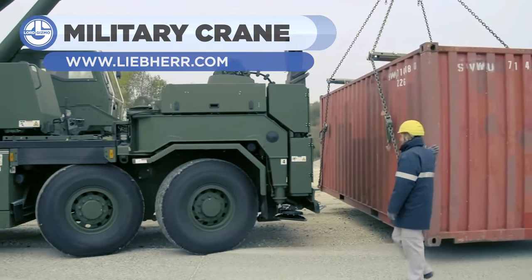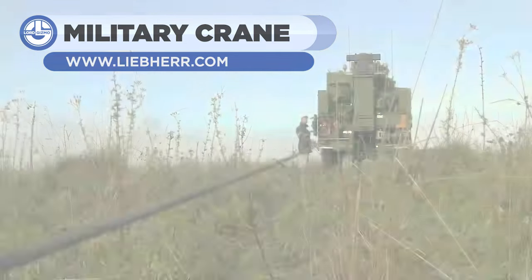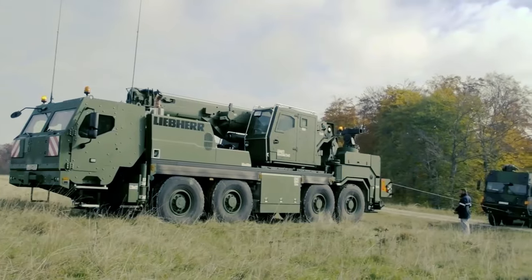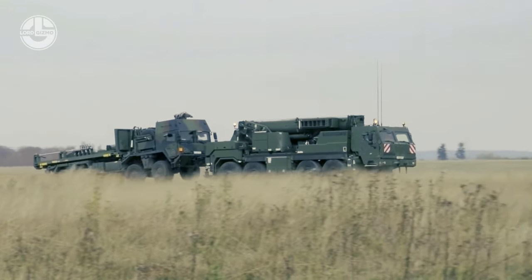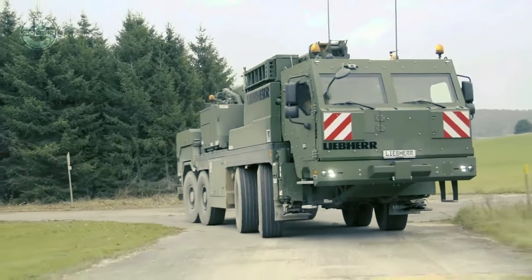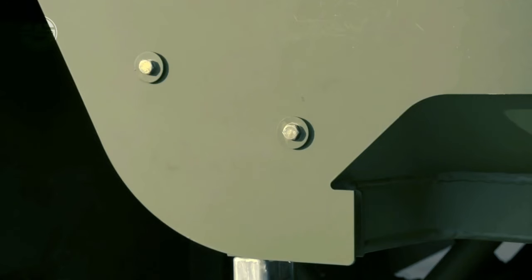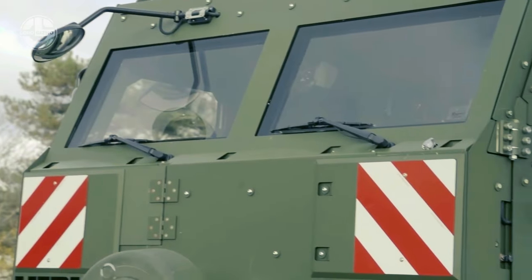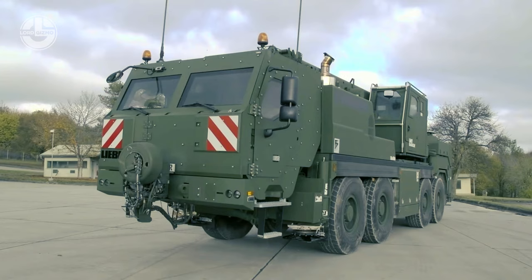The timely deployment of war weapons and logistical support is seen as all important. That is why the German military and Liebherr collaborated to develop a military crane that is being used in emergencies and rescue operations. The crane is constructed of a unique material resistant to hostile attack, and for the crew's protection, it has a double-sheeted cab with bulletproof glass.